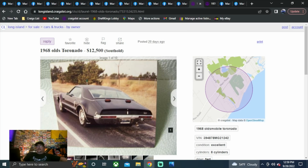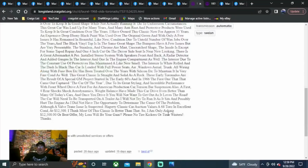On to another one. Long Island. That's where this one's going to be at. Going to be our first one on Craigslist. 68 Olds Toronado, $12,500. Posted 20 days ago. It's got a nice long description on it.